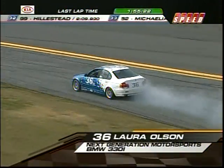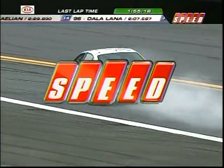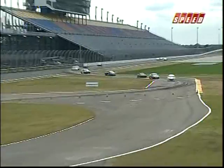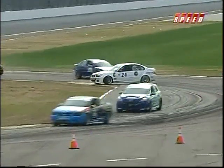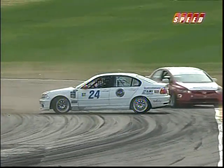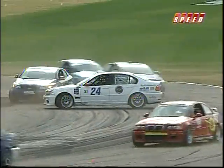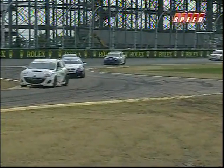This is Laura Olson in trouble in the next generation motorsports BMW. This car has been on and off pit road throughout this race. Let's take a look at a replay. This may tell us more, and it does. And she loses the car. Simple spin, but watch, she doesn't lock the brakes up immediately. Rolls back, and now she's right in the way. Oh, that's the 12 car there. Good save by the 12 car.